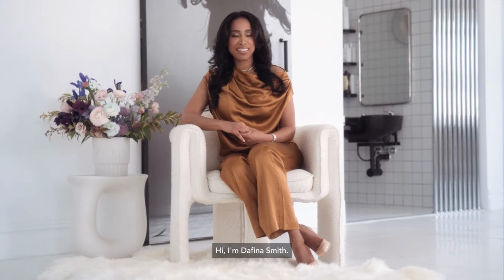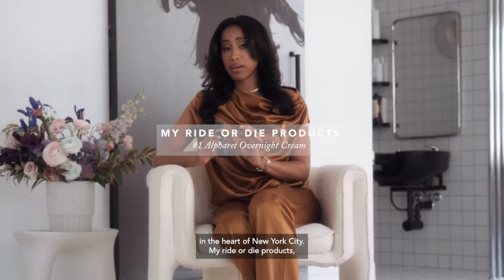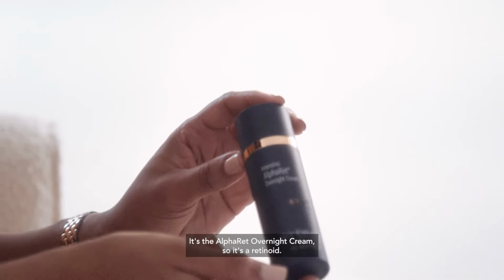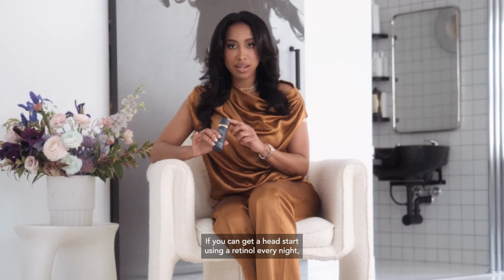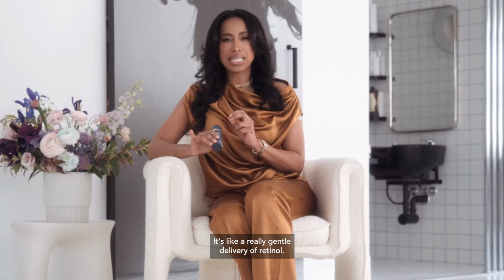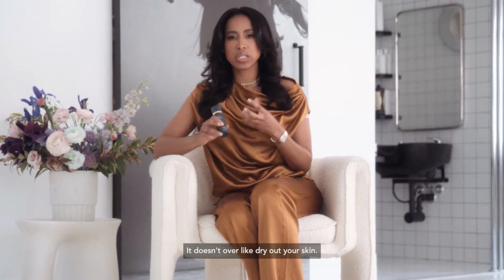Hi, I'm Dafina Smith. I am the founder and CEO of Covet and Mane here in the heart of New York City. My ride or die products, this first one is by Skin Better. I love them. It's the Alpha Ret Overnight Cream. So it's a retinoid, and anyone in their 20s, if you can get a head start using a retinol every night, it makes such a difference when you get to be my age. I love this. It's like a really gentle delivery of retinol. It doesn't dry out your skin every single night.